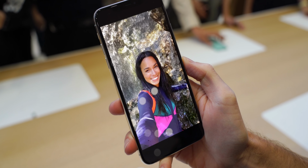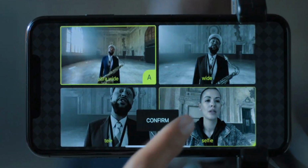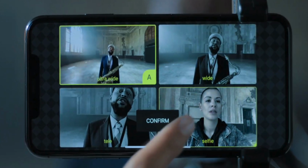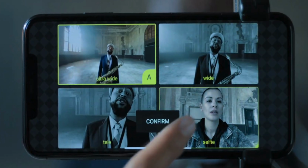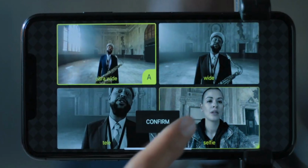The front-facing camera not only records 4K video, it now does slow motion video as well, which is awesome. Now, jumping back to that triple lens system, what kind of blew my mind is on stage, they showed off an early preview of Filmic Pro, where you can use two lenses on the same phone at the same time to record multi-angle, which is kind of mind-blowing. Like, I'm not sure how exactly they're doing that, but I'm super excited to actually put that to use.